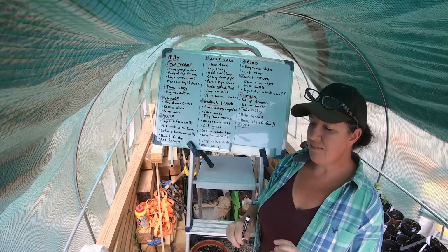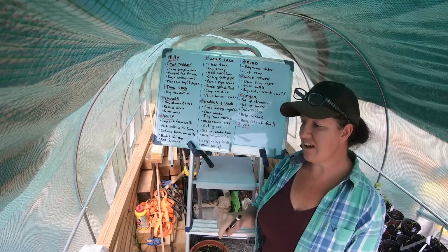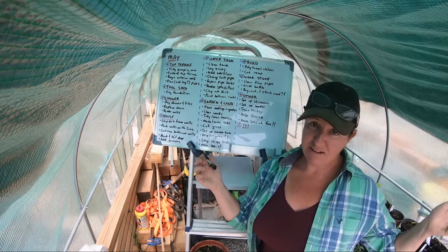Add an overflow. Right now, when the tank is full, it just overflows right in front of the tank. I want to add a metal pipe with a screw fitting, concrete that in, and then I can attach pipes and steer the overflow to wherever I want to.